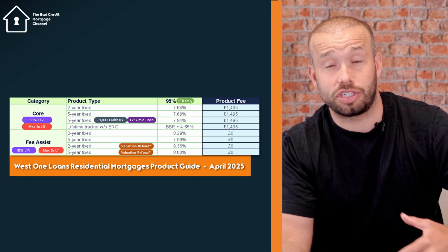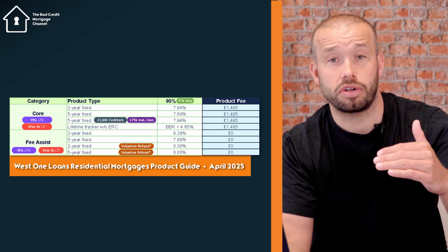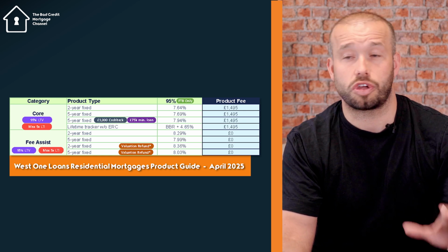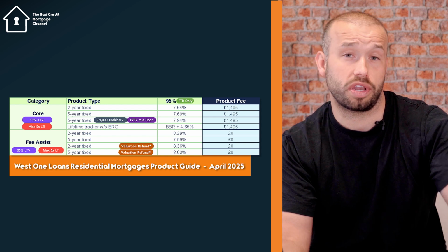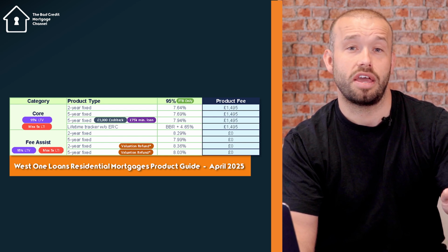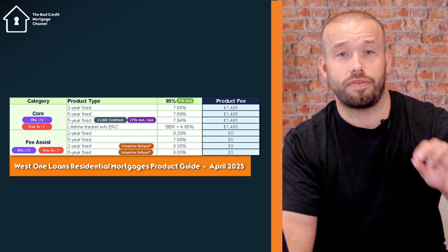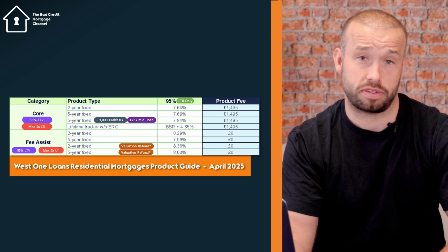So what we're looking at now is just a quick table of two key products here. We've got the core product and we've got the fee assist product. The core product has a product fee attached of £1,495, and that product fee is simply a fee that the lender charges for arranging the mortgage. The fee assist product has no product fee on.